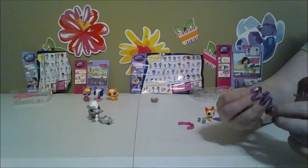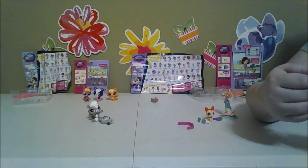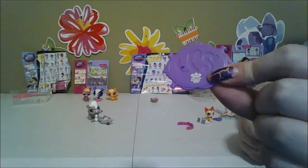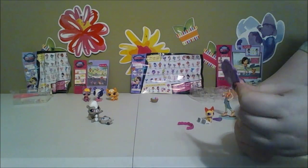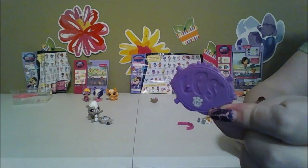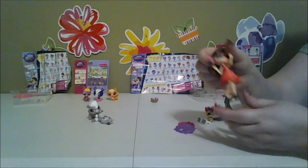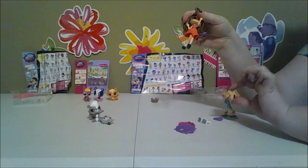But here's her stand, and it is LPS. I keep getting LPS and LSP mixed up. I love this. If you use this code on the game, the app, you will get all of the accessories and clothing items that come with her, but you don't get the little pet that comes with her.